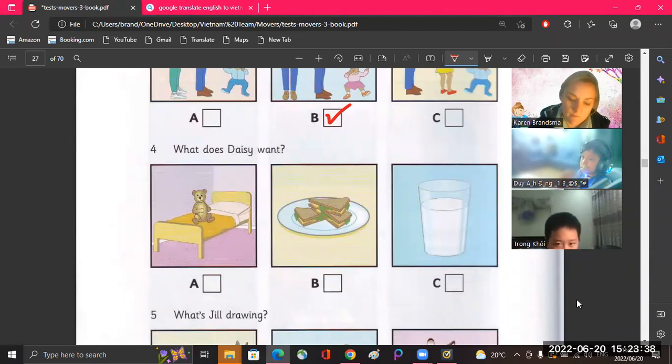Four. What does Daisy want? Do you want any supper, Daisy? No, thank you, Dad. I'm not very hungry. What about a drink? Yes, please. I'm thirsty. You can have some milk, but then you must go to bed. Oh, Dad, I'm not tired. I don't want to go to bed now. Doi-an? Good.